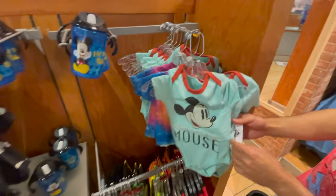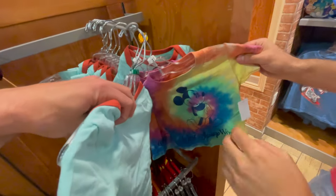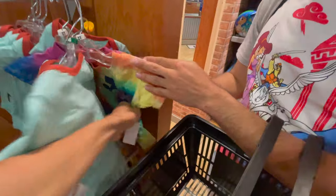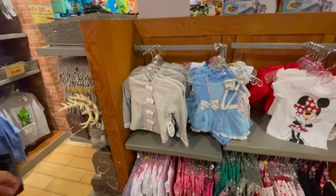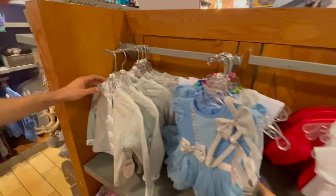$12.99. Okay, that's the same one that's over there. It's a little tie-dye shirt. They have this 2T tie-dye shirt. This is Walt Disney World. Okay, and that is $7.99. All right, awesome. And then if we turn around here, we got some more of these. $14.99. These are for those.